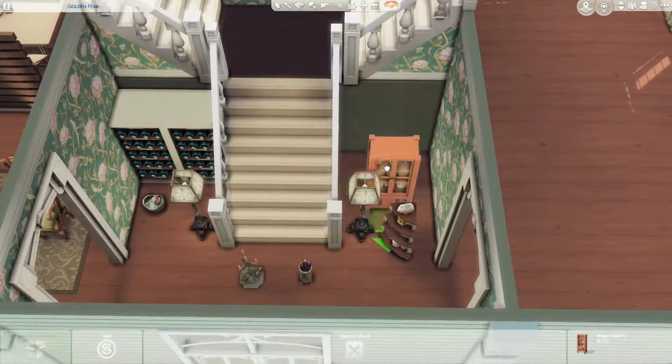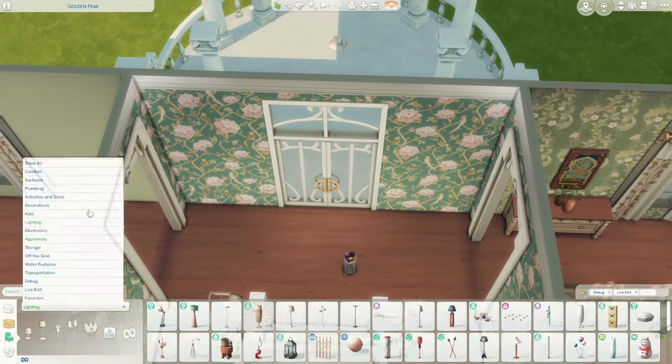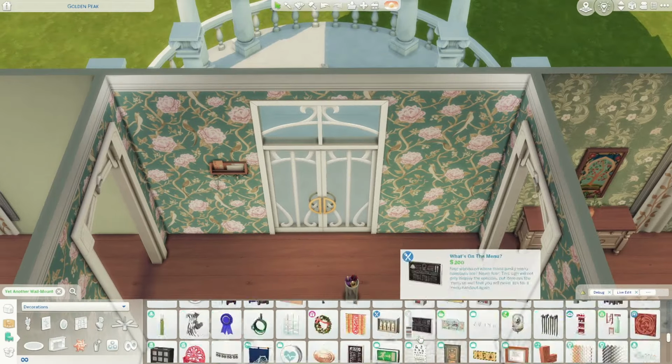Now for the entrance, I put some wine racks here. I just went with it because this house doesn't have a basement or a wine cellar. So then I thought, why not put it by the entrance? We have the open space, so let's go for it.